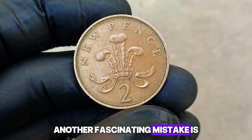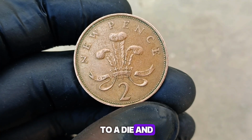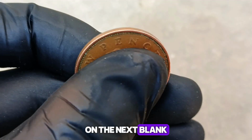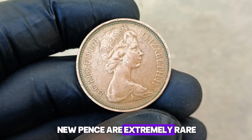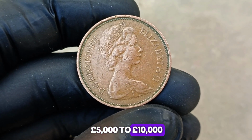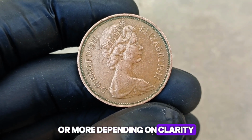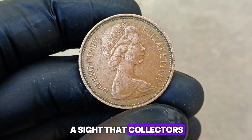Another fascinating mistake is the brockage error, which occurs when a coin sticks to a die and impresses itself on the next blank. Full brockages on 1971 new pence are extremely rare and can easily bring £5,000 to £10,000 or more depending on clarity. A mirror-like image of the coin pressed into another is a sight that collectors pay top money for.